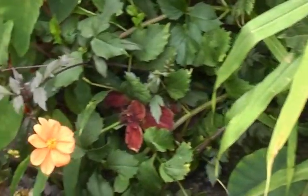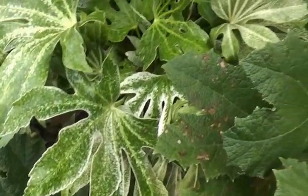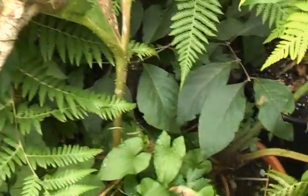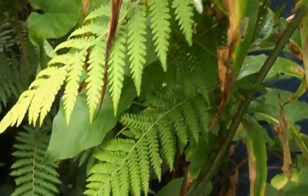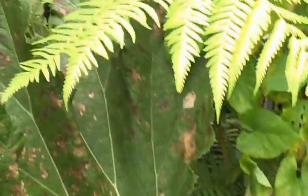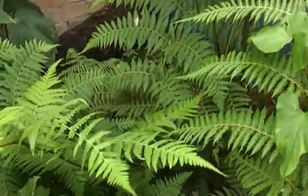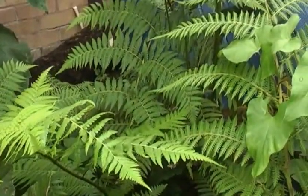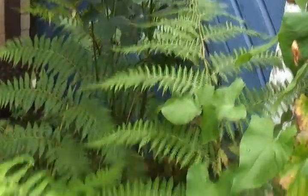Got some gingers in there, more dahlias. Spiders web Fatsia. And then if I can climb in, we've got some nice Cyathea tree ferns here. That's Medullaris, and just behind over here, that one there is Cyathea australis, which is meant to be a bit harder. I'm not going to test it till it's a lot bigger plant. And there's another one down there as well.